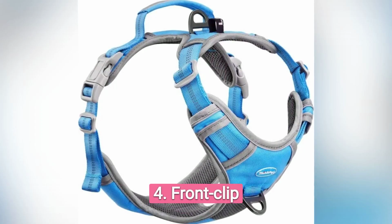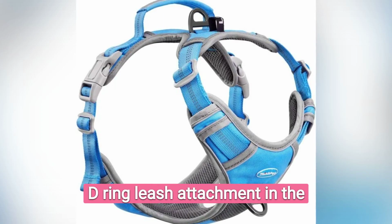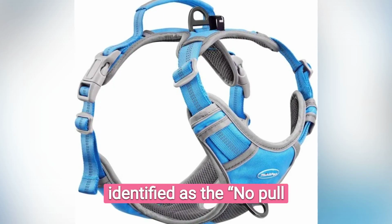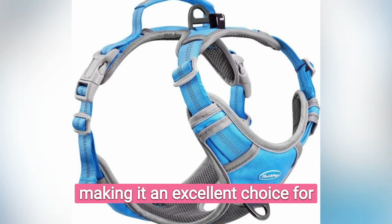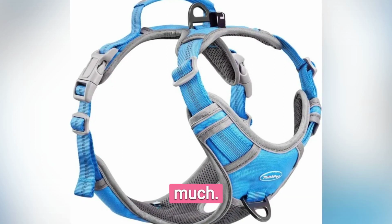4. Front clip harnesses. Front clip harnesses have their D-ring leash attachment in the center of the dog's chest. It is sometimes identified as the no-pull harness because its design provides greater control to steer the dog's direction, making it an excellent choice for parents who struggle with French Bulldogs that pull on the leash too much.